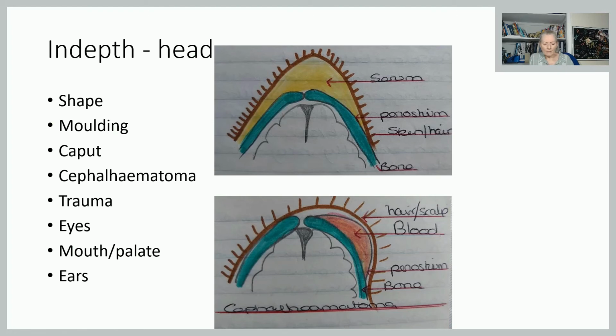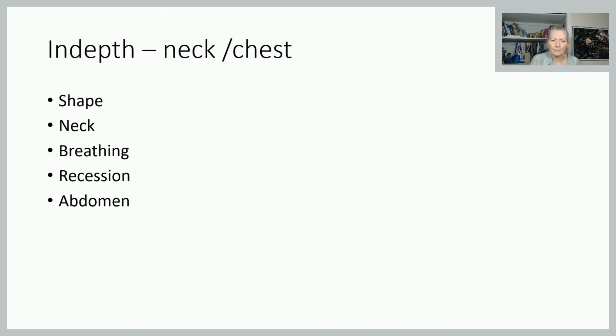When you then move down to the neck, it is important to lift the chin up and really inspect the neck area, because sometimes there can be sinuses, little holes there that you could miss if you don't lift the chin up and have a look. Is the baby able to move its head from side to side?